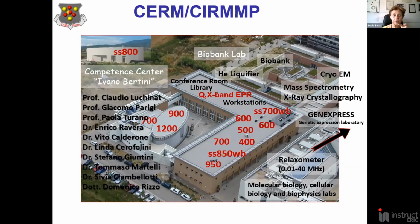A question, just a curiosity on PEGylation. Is it possible to tune the length of the PEGylation? Yeah, because for example, PEG of all sizes is commercially available, because it's of big interest for biotherapeutics. So you can buy it.